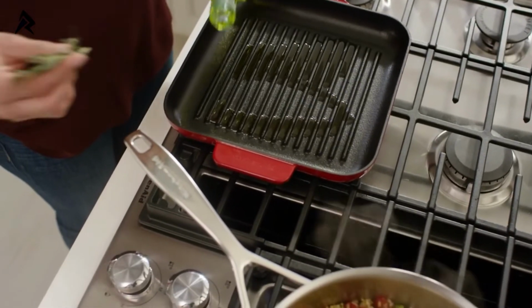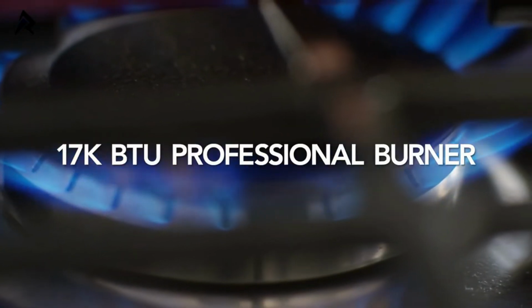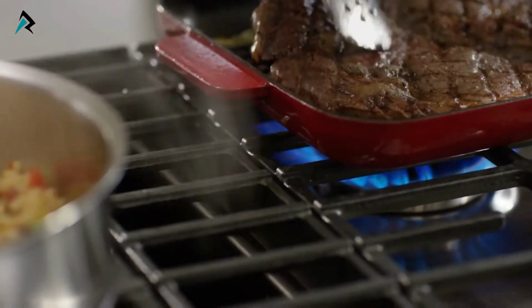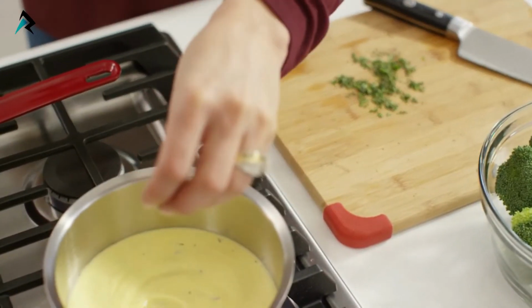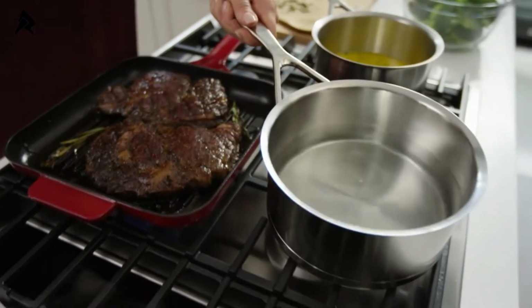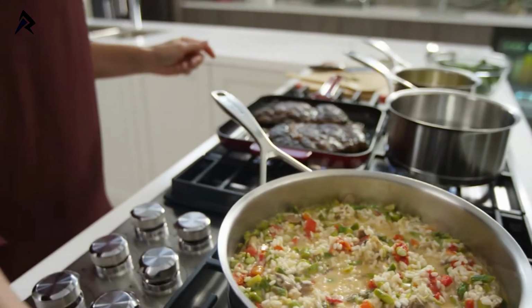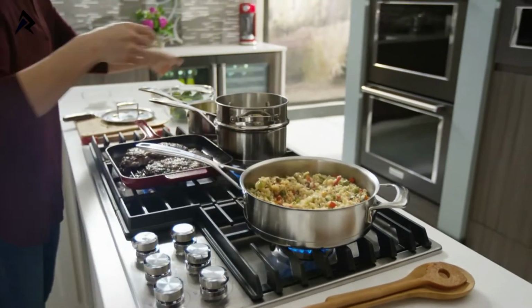So, cook with the power of a 17,000 BTU professional burner that makes searing and rapid boiling a snap, or a 5,000 BTU even heat burner that can achieve the low output needed for simmering even the most delicate sauces without scorching. And because they don't require a hood, these cooktops can be placed virtually anywhere in the kitchen, unlocking a myriad of design possibilities.